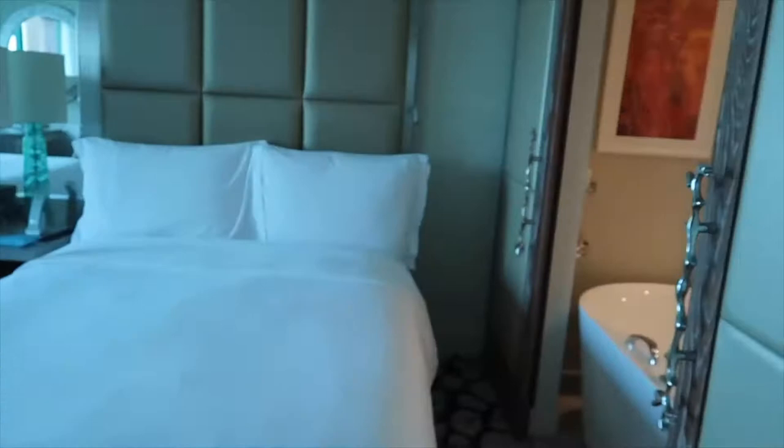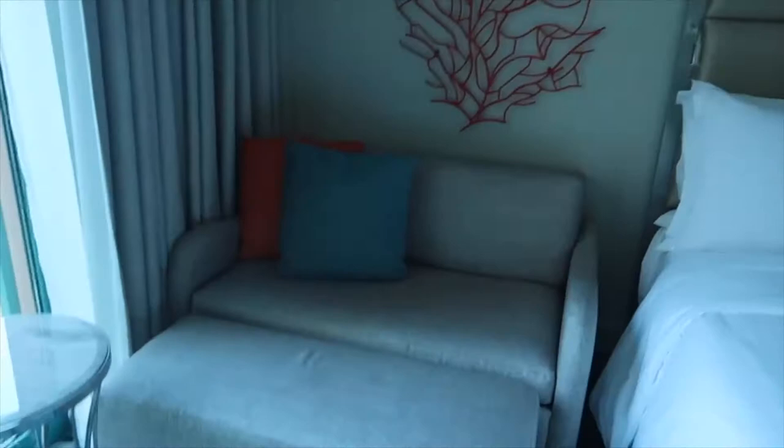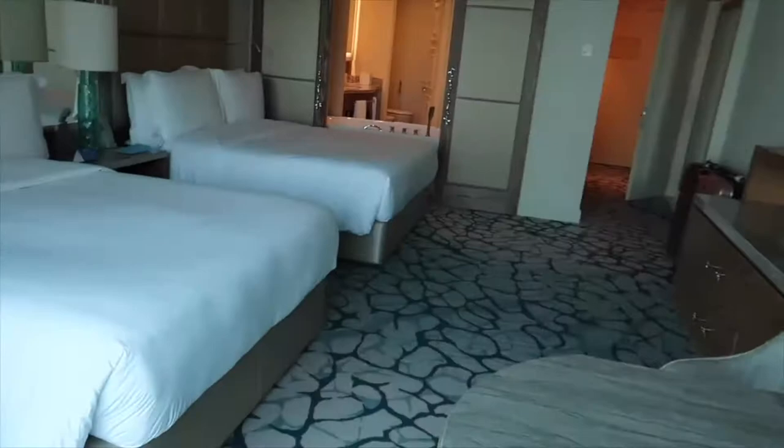And then here's the room, the TV, little desk, and chair here. And look at the view, it's so pretty. It's beautiful. And it's very spacious as well. It's nice that the bathroom opens up right there.